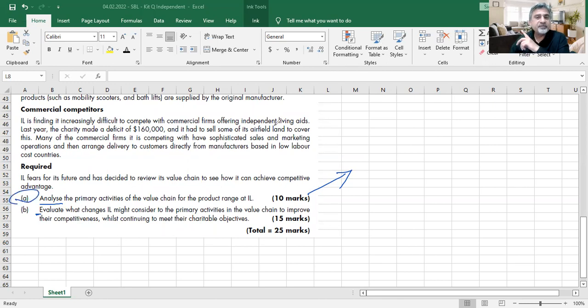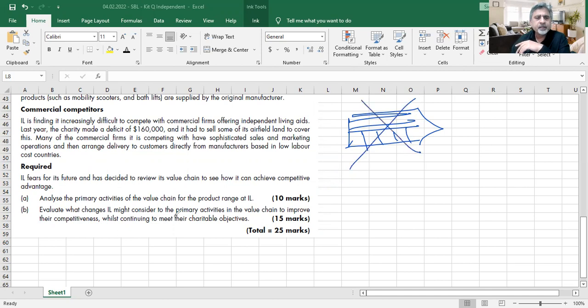And number two, we will not spend any time on drawing the Porter's model because they did not ask us to draw it. So even if you draw it, you wouldn't get any marks. So no need to draw. And then no need to talk about support activities. All those support activities are part of the value chain, but we don't talk about it. We only will talk about primary activities.